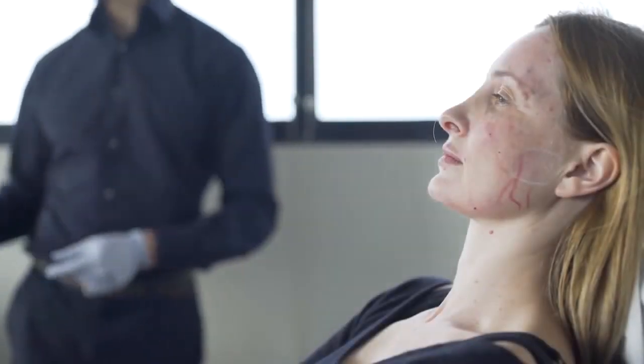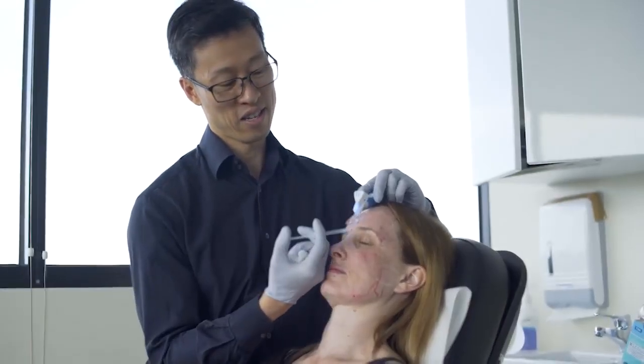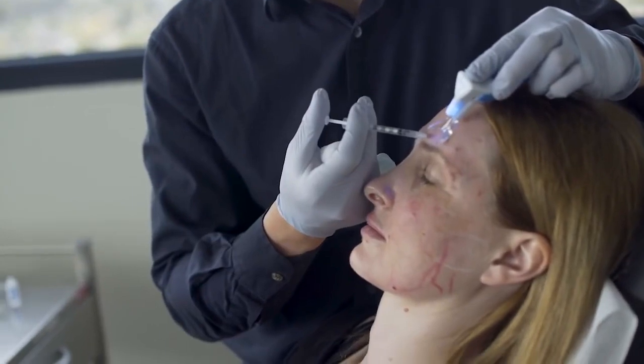That looks quite nice. I think that looks beautiful. So the chin and nose, they're all perfectly aligned now. Bit of anti-wrinkle injection now. Sting. We're targeting here the corrugator muscle and the procerus muscle, which contract the frown.